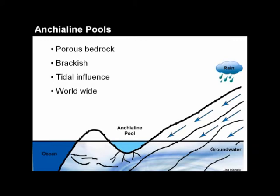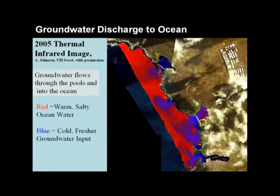And the animals that live in them, the shrimp and the mollusks and other species, have larvae that can move through this porous bedrock, through the cracks and crevices of the lava, even between islands. If you look at this picture, this is Kaloko and Kona, and it's a thermal infrared image showing you the colder water in blue, which is fresh water. And it's that groundwater that's flowing through the porous bedrock, out through the fish ponds and the anchialine pools, which you can't really see in this image, out over the coral reefs.